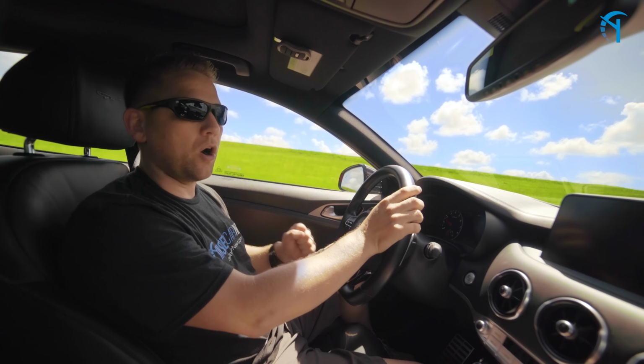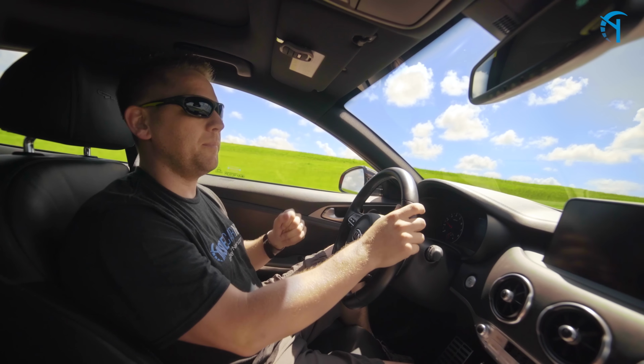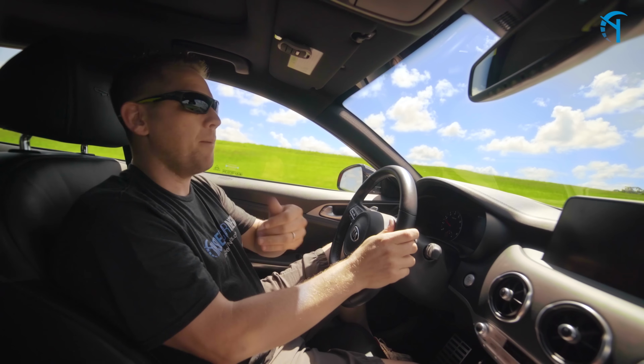But if you're gonna lease the car and turn it in or actually resell it after you're done with the lease, I'd say go ahead and stick with the BMW. But really, go test drive them both. See which one fits you better and make a decision from there.